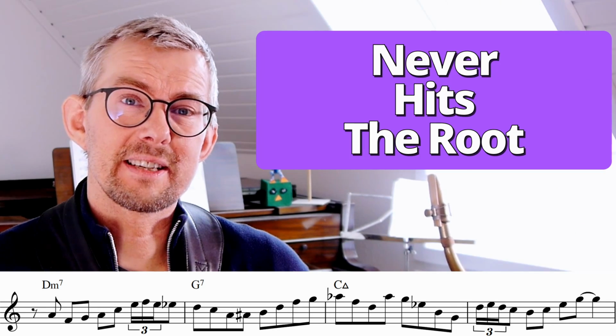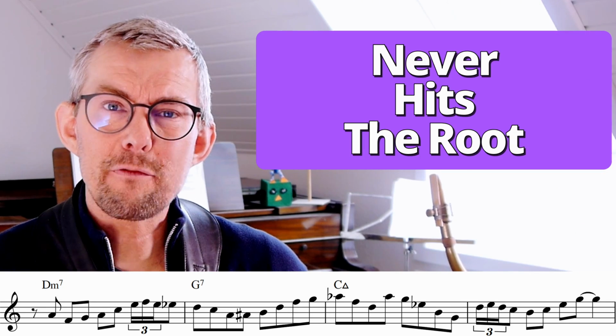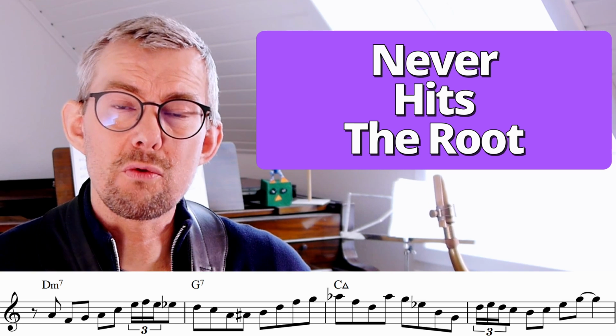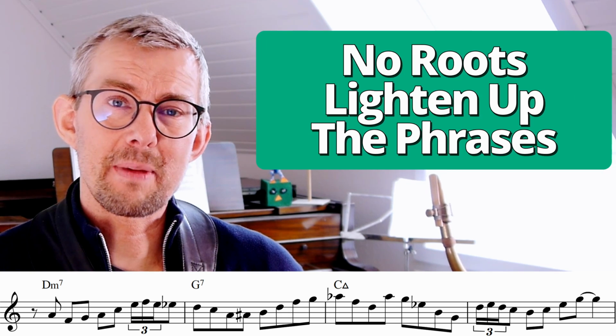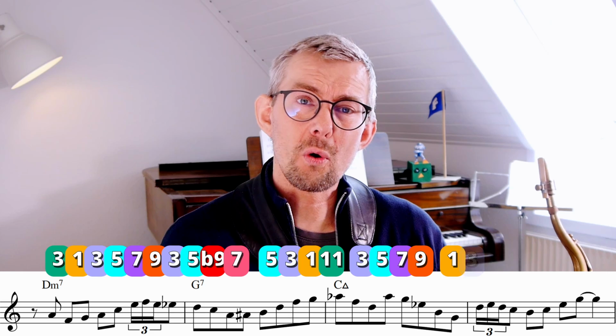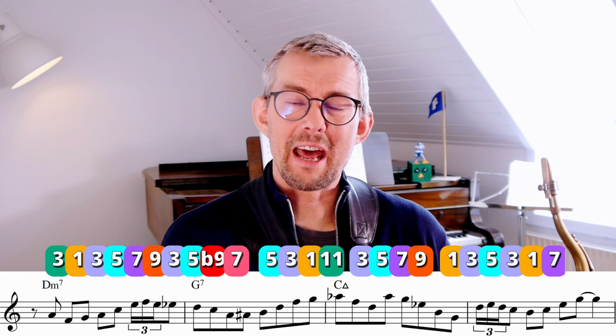And one of the specialties Sonny Rollins also mastered is to never play the root. He is almost never hitting the root as a root function. And this is one of the things that makes Sonny Rollins' lines very light to listen to, very easy to listen to, although he's hitting all the chord notes all the time. He makes it sound fun and playful.